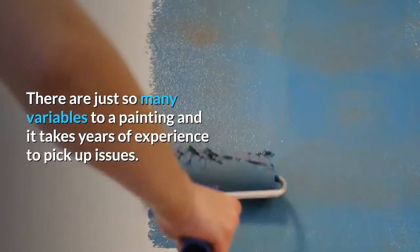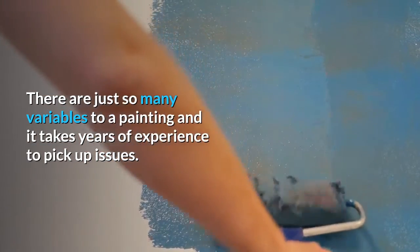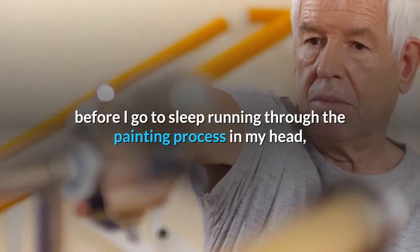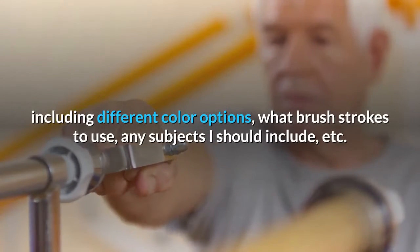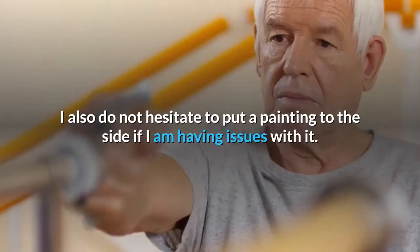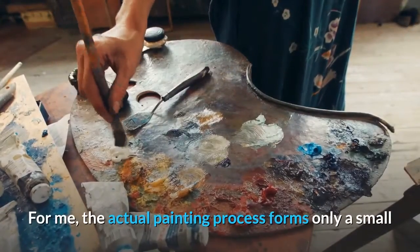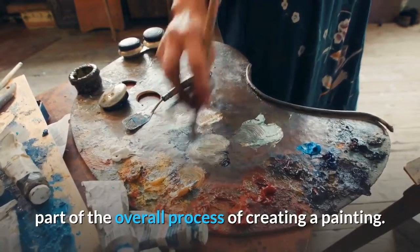There are just so many variables to a painting, and it takes years of experience to pick up issues. If I am stuck on a painting, I often spend hours in my bed before I go to sleep running through the painting process in my head, including different color options, what brush strokes to use, any subjects I should include, etc. I also do not hesitate to put a painting to the side if I am having issues with it. For me, the actual painting process forms only a small part of the overall process of creating a painting.